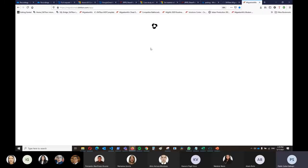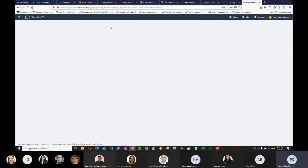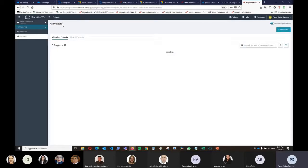The first page you are going to see is this one with different overviews. Obviously, the first time this will be all empty, but as you create projects, you will be able to see here how many active migrations, the license overview, the recently complete migrations, recently failed migrations, and recent projects, etc. You can click on Go to My Projects, and under this page, All Projects, you will see all the projects previously created. It's loading right now.